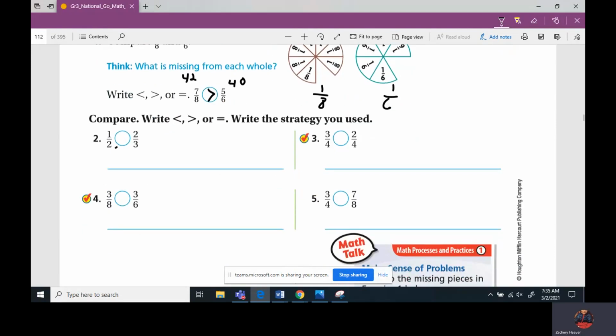Compare. Let's do the butterfly method. 2 times 2 is 4. 3 times 1 is 3. Well, what side is greater? Well, we know that the 4 is going to be greater. So 1/2 is less than 2/3. We used butterfly.